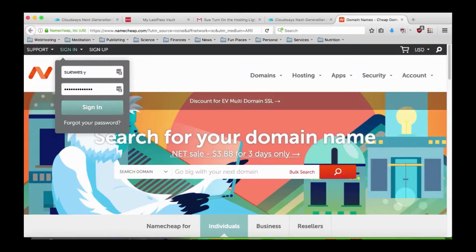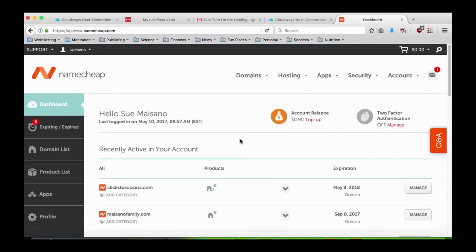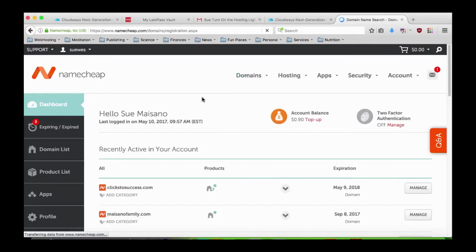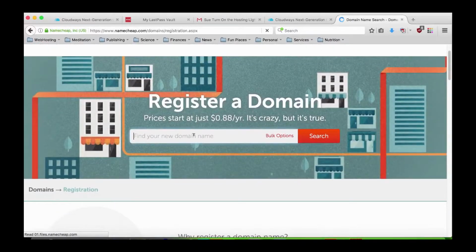So here you sign in. I already have an account. If you don't have an account yet, click sign up. And here I can sign in. Because I have LastPass, I can choose which account I want to sign in with. And this is the one. So after I log in, this is what I see. Now you go to domain names, click on registration. Here, find a new domain name.